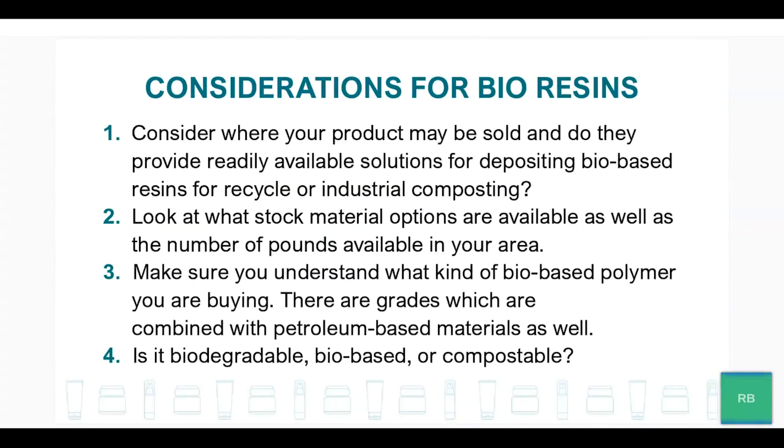Bioresins. Consider where your product may be sold, and do the local governments provide readily available solutions for depositing bio-based resins for recycle or industrial composting? Look at what stock material options are available, as well as the number of actual pounds of material available. Many bioresin manufacturers don't have a large or broad portfolio of materials with ranging properties.